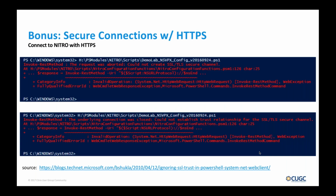And then in case we were running short on time or had some time to spare, I've added some bonus slides in this presentation as well, which will be available after this presentation. What I ran into when I was testing my NetScaler connections, and especially the secure connections with HTTPS, is that I got these weird errors and basically not giving me access to my NetScaler appliance.